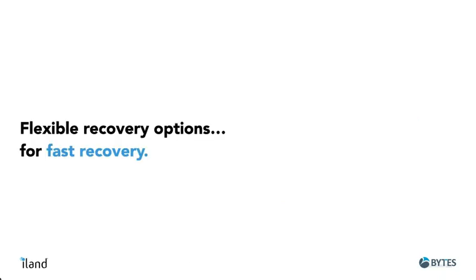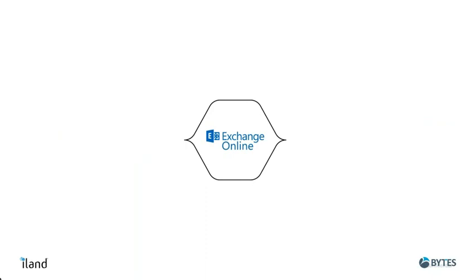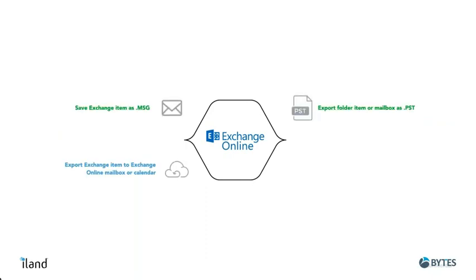and enabled you to give you the functionality that you need. So if we look at some of those flexible recovery options, we've really built them for fast recovery. I'm not going to go through every single one of these recovery options because there's over 25 different ways to recover your data back into the environment. But we can very simply and easily export any of the object types back into 365 directly. Also capabilities to actually save items as message files or PSTs if we just think about Exchange.